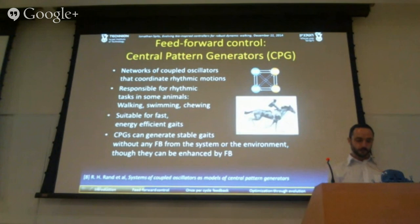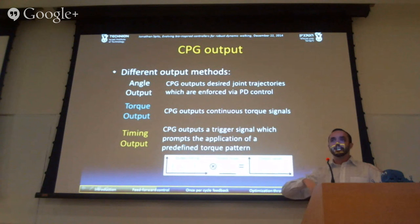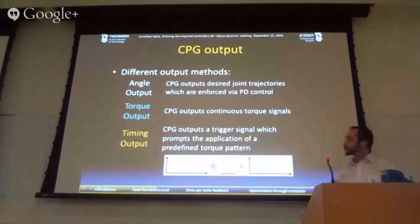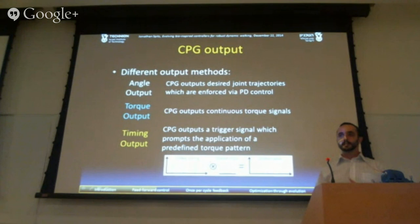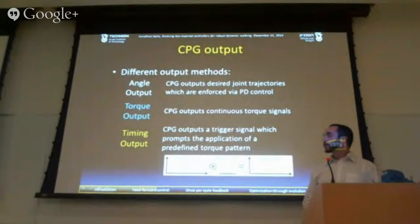So there are several methods for modeling these CPGs. One of the most common is with angular output. Basically, we have this oscillator, and the output from this oscillator is some kind of sinusoidal signal. This can be used as an angle output, which means that the CPG gives a joint trajectory for the robot. These joint trajectories are then enforced through PD control. So in this case, it's not feed forward, using state feedback in order to close the loop.